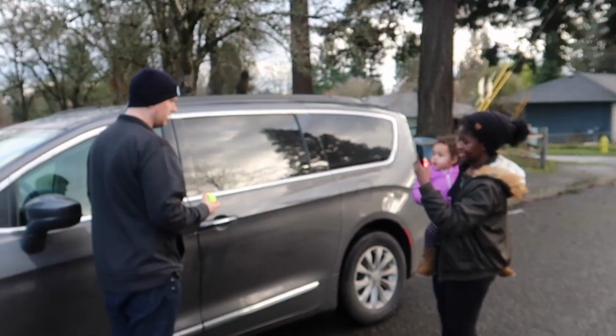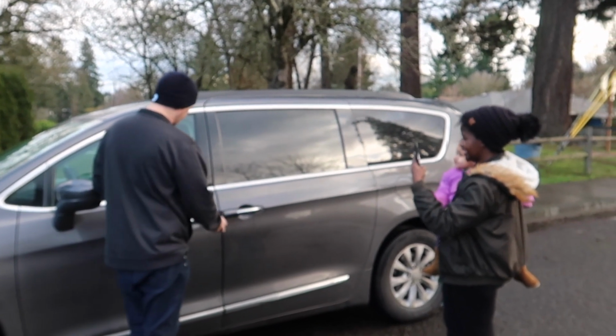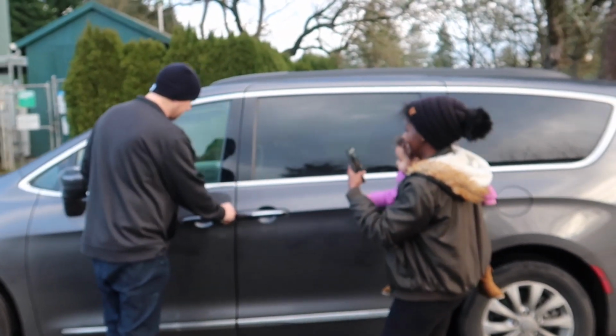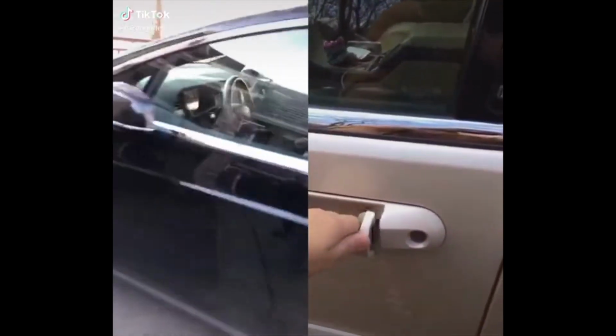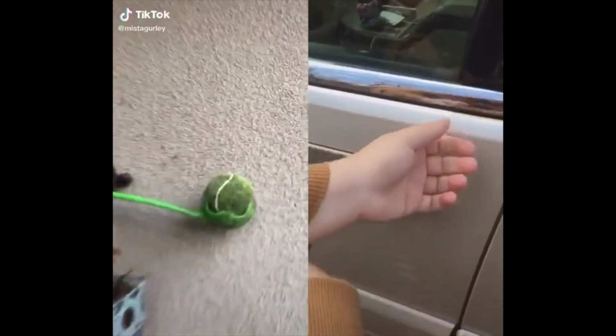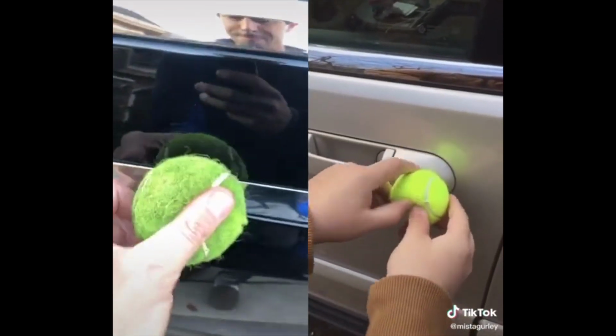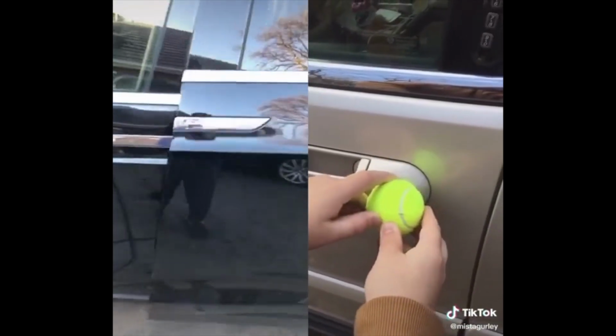She's the camera. So what you're supposed to do for this is have a tennis ball with a hole, and the pressure from it is supposed to unlock your door. If you ever lock your keys in the car, here's a way to get it unlocked. And all you need is a tennis ball. So put a hole in the tennis ball and then press it up against the lock and push in. The air pressure will cause it to unlock.